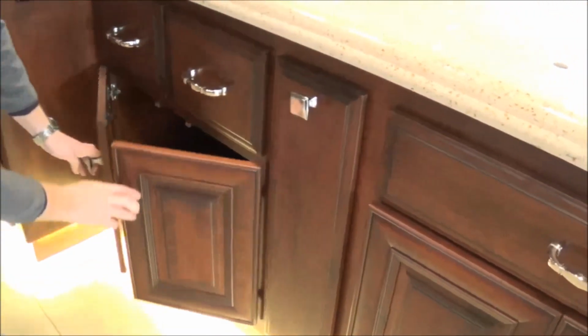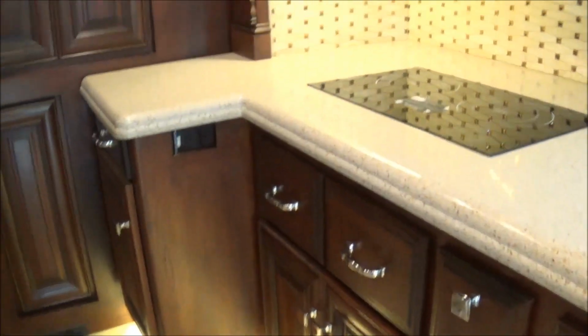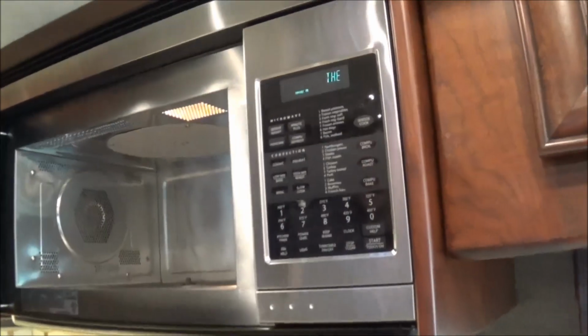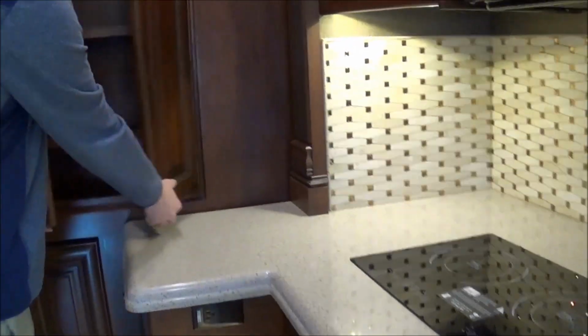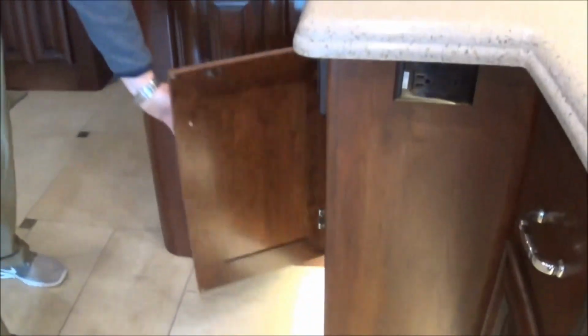Storage down here as well. Smaller drawers. You got the microwave here. It is a convection oven as well. Residential size, so you can fit your small pieces and stuff like that in there. But just a ton of storage everywhere you look in this thing here. You got a little spice rack, pantry, whatever. More storage down here. That's a deep compartment there.